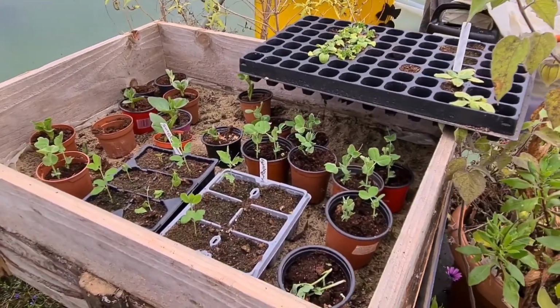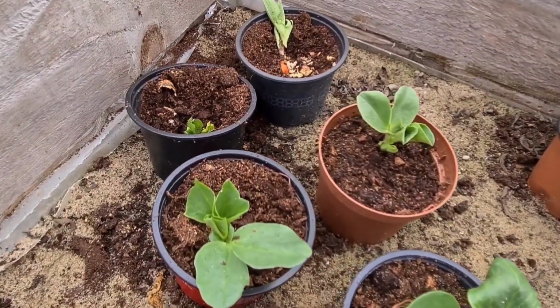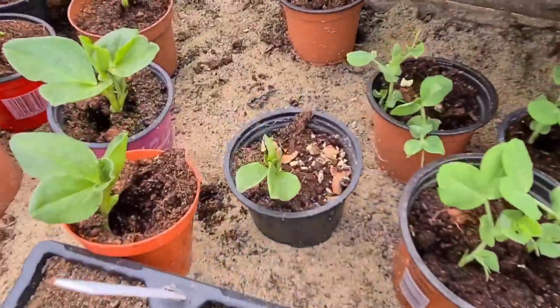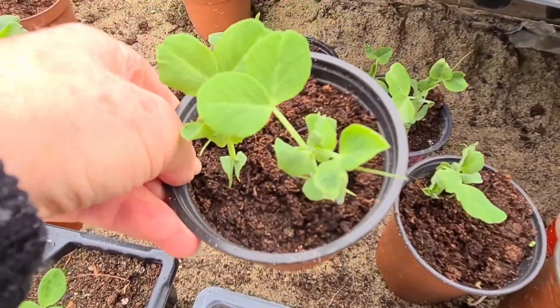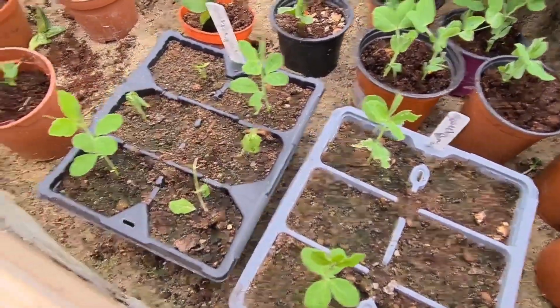So look at that. See, this is mice. Look, mice have been in there. We usually cover this, but they have, look, they've ate that one. Okay, so we're going to have to start covering it at night again. I thought maybe because the things had been growing enough they wouldn't dig in there and eat, but they have. And some of these have gone wilted.